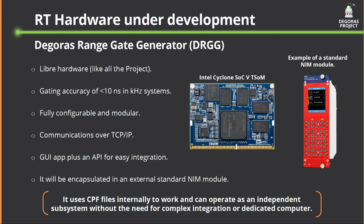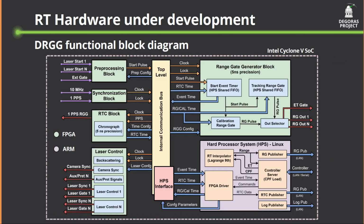It's important to mention that this device, or RGG, uses the CPS file internally to work, so it can operate as an independent subsystem without the need for complex integration or a dedicated computer. The first prototype of this system has been working in our station for some years without any problem and with very good results. So I think that the future is very good for this device.